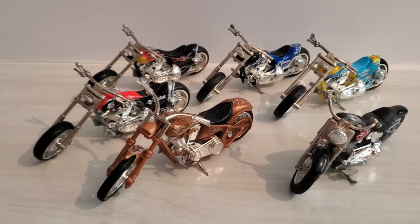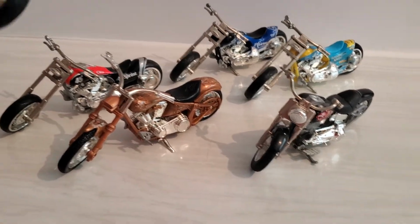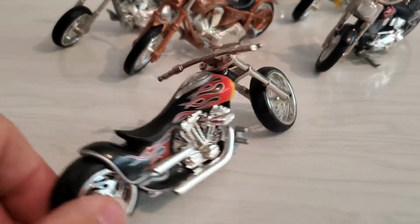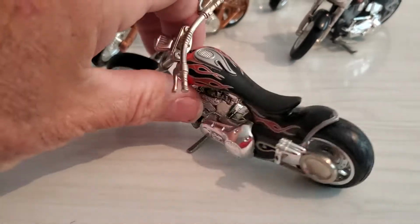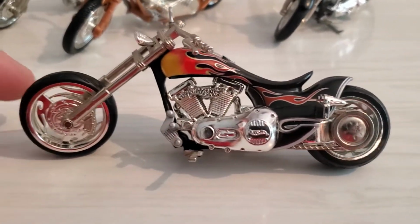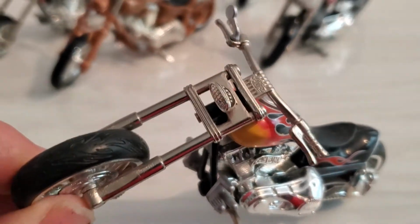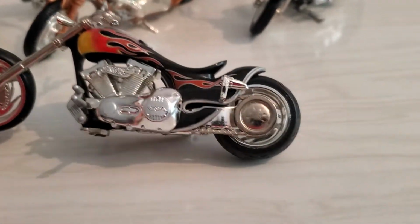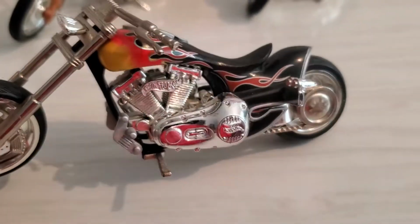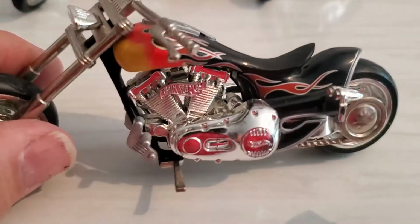But I Googled it, and from what I could find on eBay was this one in particular. Copyright on the box is 2001. And this is a very beautiful custom motorcycle. It features metal forks and handlebars. It's got metal chain and sprocket and a metal kickstand. Now the rest is in plastic, but as you can see, it's very beautifully done.